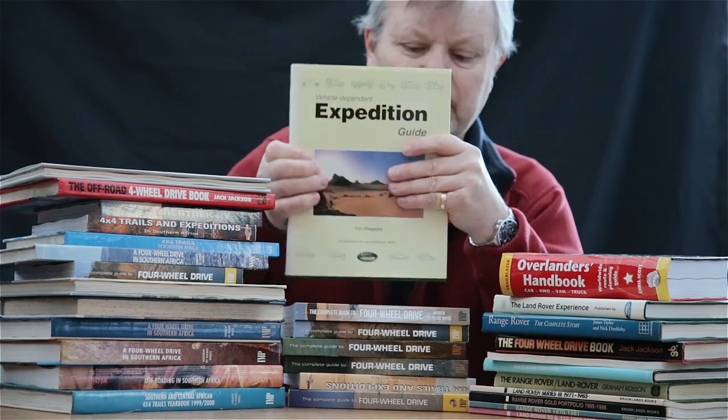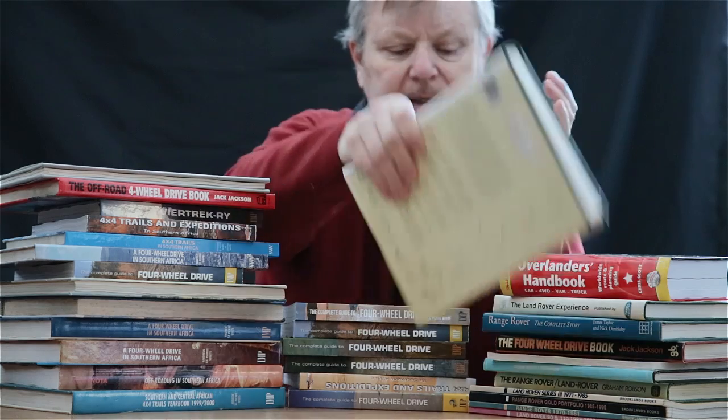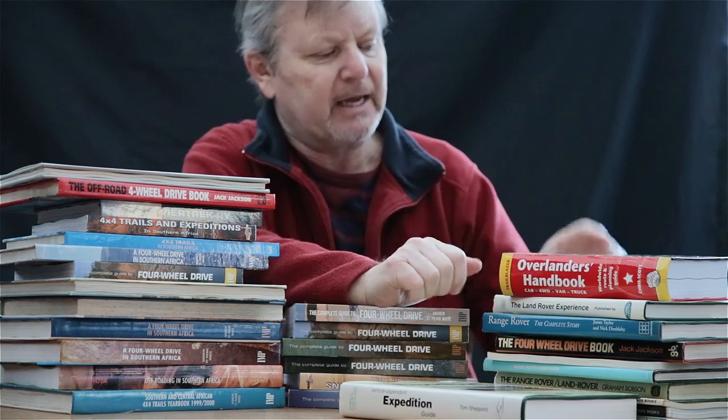Outstanding, outstanding piece of work. It really, really is. Not an inexpensive buy, but if you're keen on overlanding, that's fantastic.